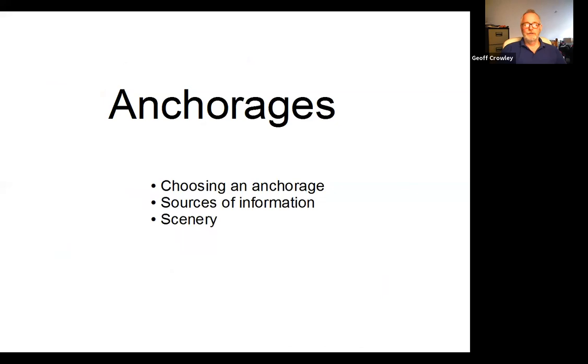Let's talk about anchorages and where you might anchor. How do you choose an anchorage? How do you choose where to anchor? Clearly, there's got to be sufficient depth or lack of depth to anchor in, but where would you get the sources of information about which are sensible and safe anchorages, and what might we see?